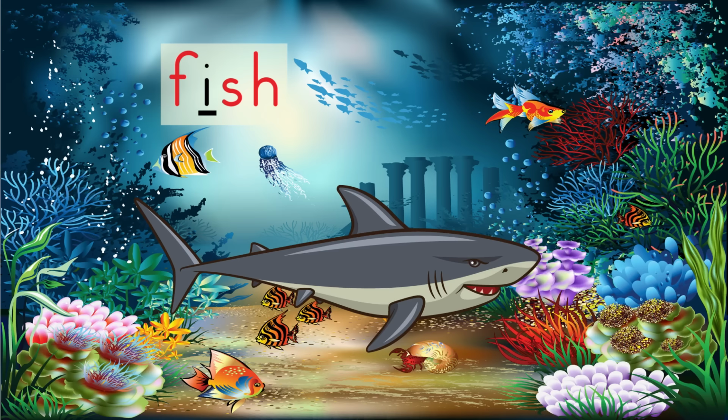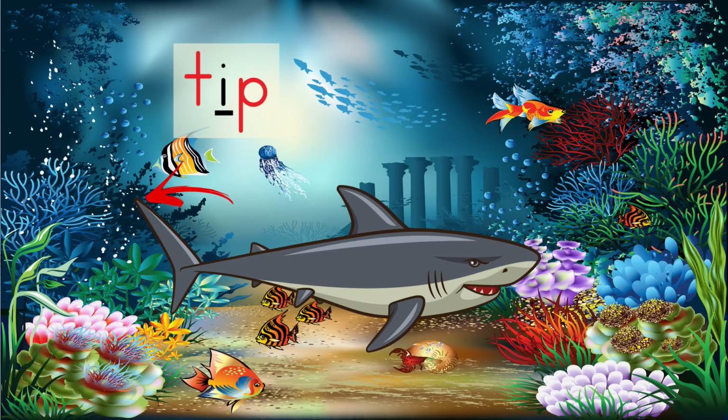In the middle of these words, listen for the short sound I. A shark is a fish. And it has fins. Its tail has a tip. They help it swim.